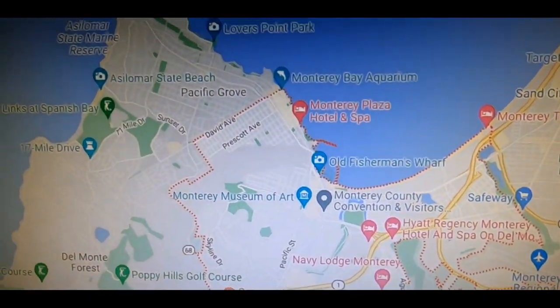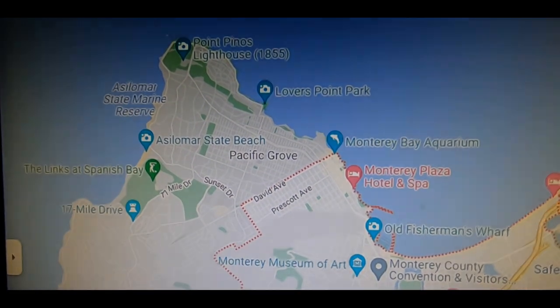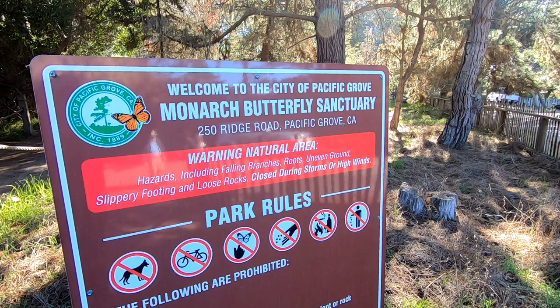Now, we love Monterey, but we really loved Pacific Grove, and that's coming up next. Pacific Grove is right next to Monterey, and it has a certain charm of its own. It's the place where the Western Monarch butterflies spend the winter. So we're starting our tour of this area at the Monarch Sanctuary here in Pacific Grove. If you don't know it, the Monarch butterflies come down here in the winter from the north to spend the winter season because it's too cold up north.